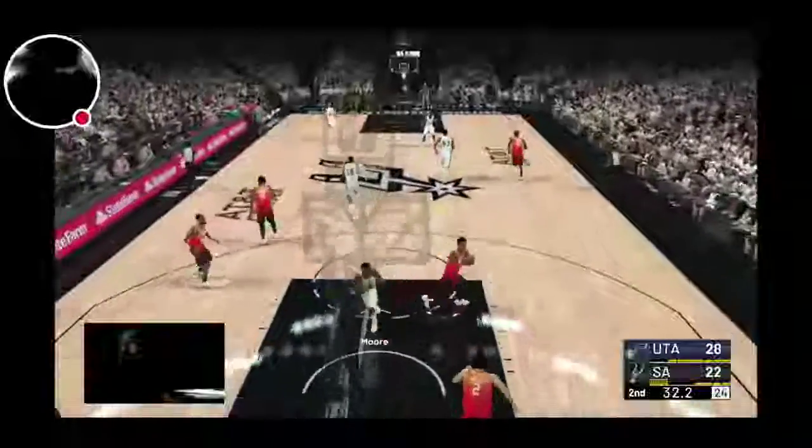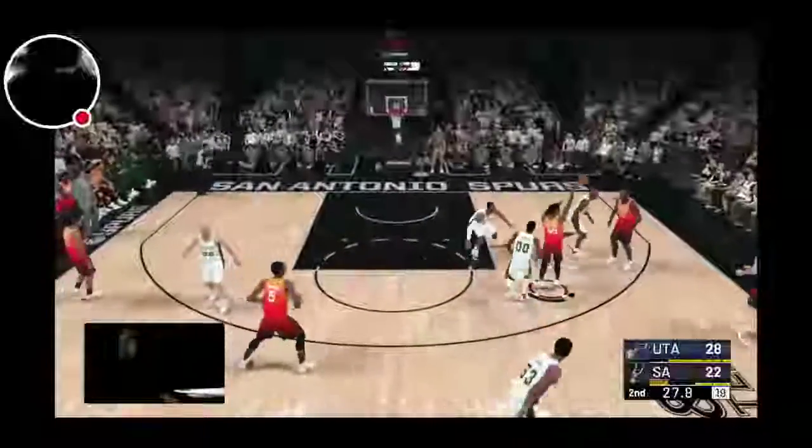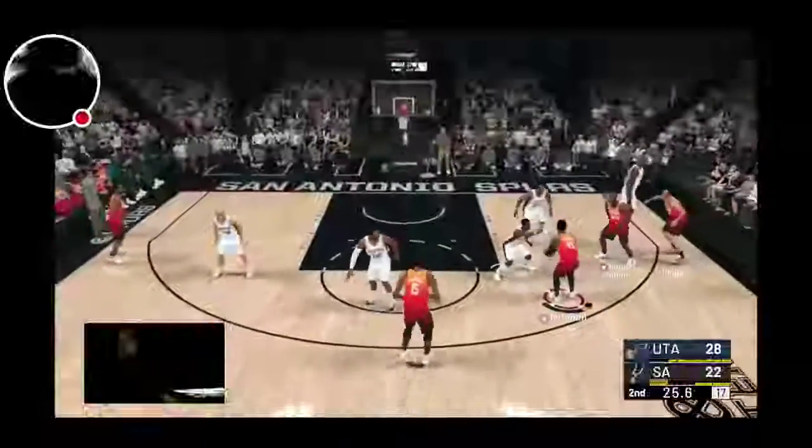And he can't get the first one. And this is part of the reason they're down. The free throw line has not been kind to them this quarter. There's 31 seconds left now here in the second. Back to Mitchell.